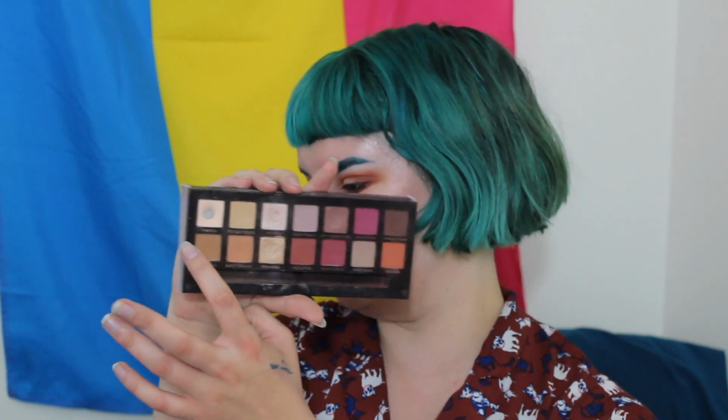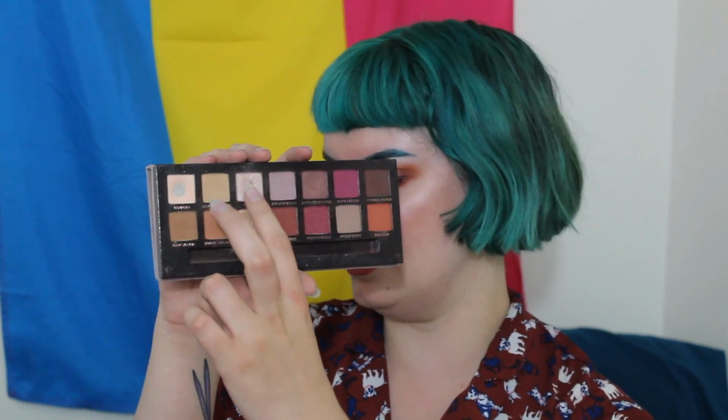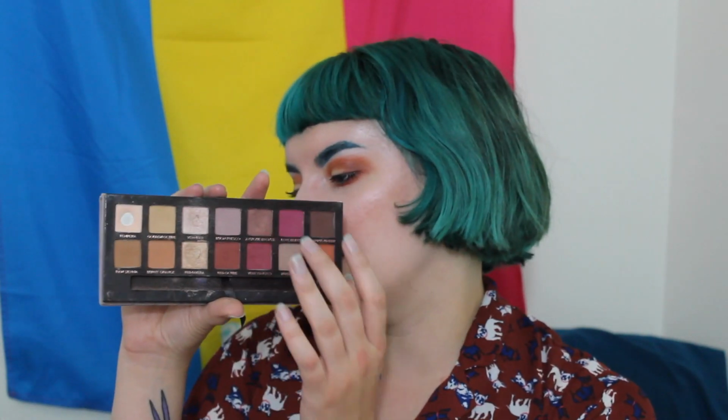Obviously, I love the shade Tempera because that is like getting a little questionable. I also have some big dips in these two here. Honestly, I just choose one of the reds or pinks or oranges over here to put in my crease and pop one of the shimmers on my lid and I'm good to go. Ah, this palette is so good.